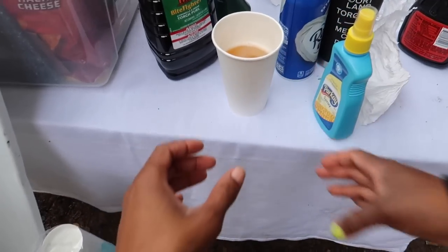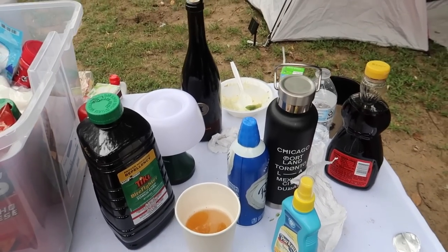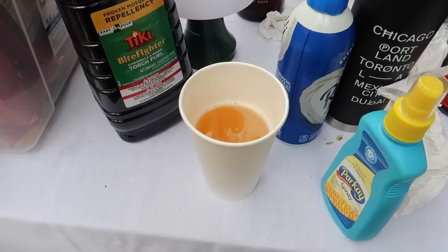So Alex got herself a beermosa. But yeah, so this is a beermosa. It basically is a mimosa with beer. Yeah. As indicated by the name of the item. Tropical orange juice. And some 312, you know how we do.